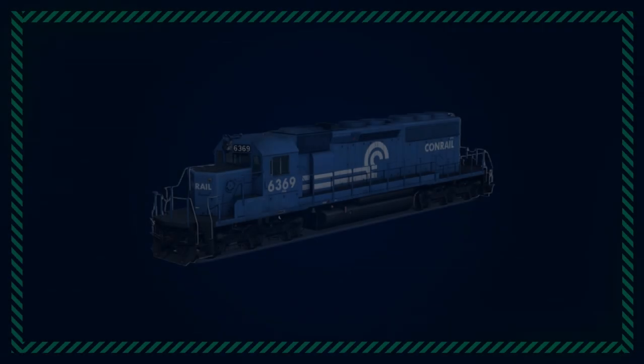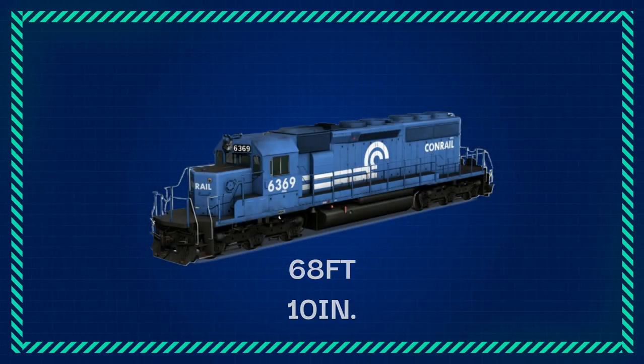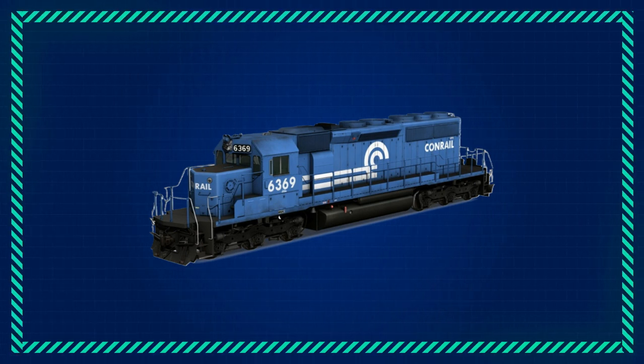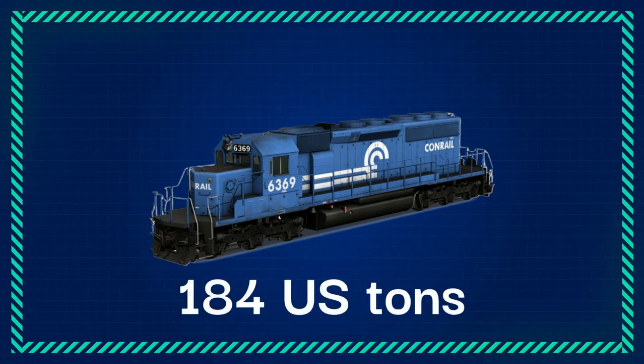The EMD SD40-2 came with a C-C wheel arrangement, was 68 feet 10 inches in length, 15 feet 7 inches tall, and 10 feet 3 inches wide. These locomotives, while not the heaviest on the roster, tipped the scales at 368,000 pounds, equivalent to 184 US tons.